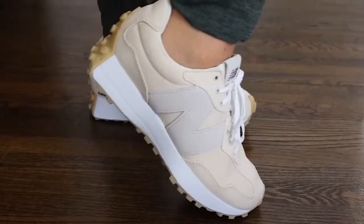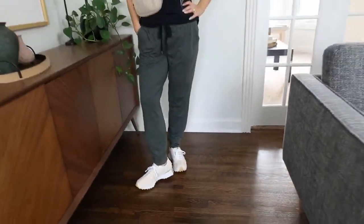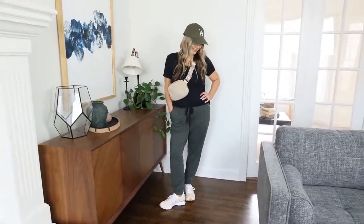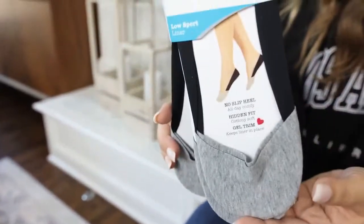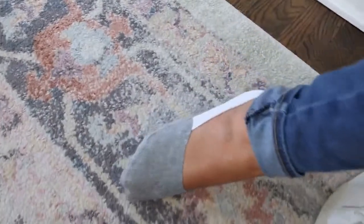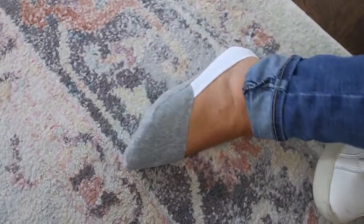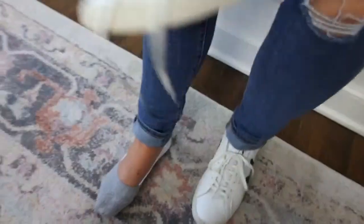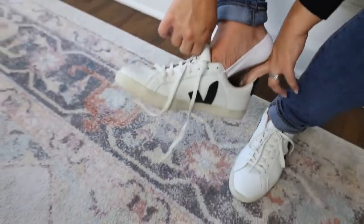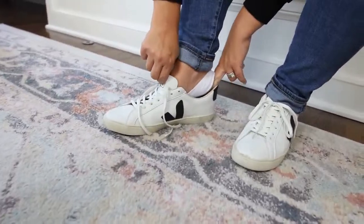Now, under my shoes, I like to wear these no-show socks. I talk about them a lot, but they are by the brand Peds. And they come in a pack of six, but they have this thing called gel trim in them that helps them to stay up around your ankles so much better than I would say any traditional sock that I wear. So I love these. Anytime I'm wearing a low rise tennis shoe like that, I like to put these on. So these are a great option and they're fairly affordable.